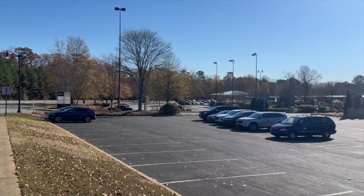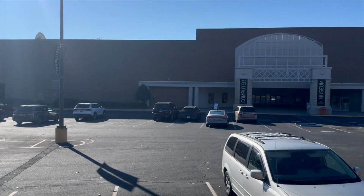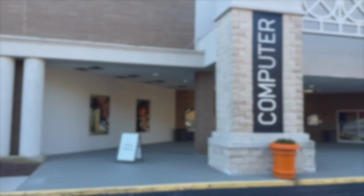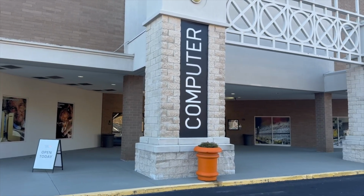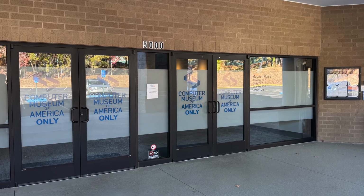This unassuming road in Roswell, Georgia, is the home of the Computer Museum of America. Late last year, while visiting Atlanta, I decided to take a short detour just north of the city to visit the museum.